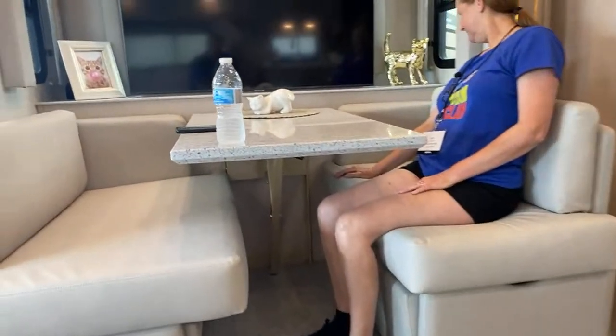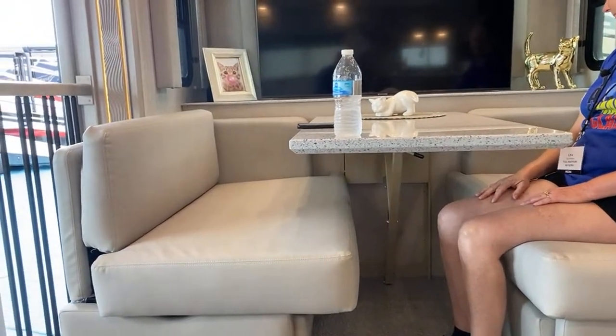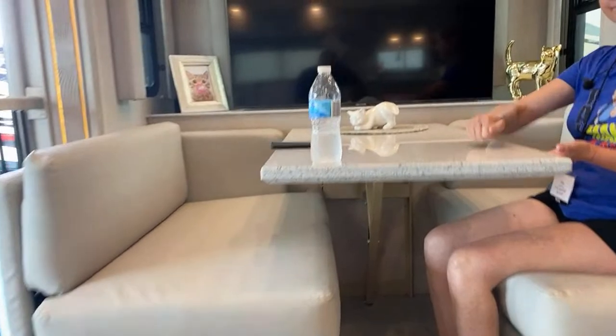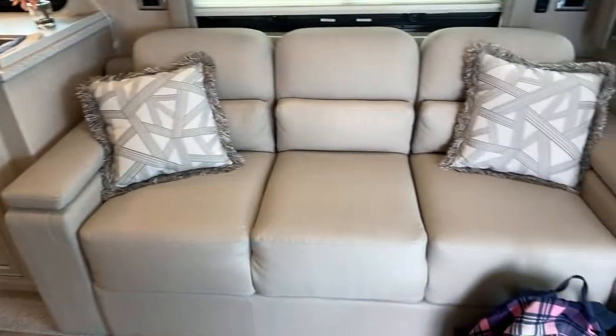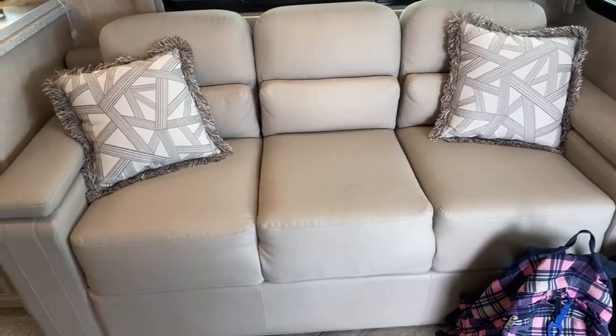Legless meaning you don't bump your knees getting in and out there. That converts down to be a bed too. Okay. Solid surface. What I'm sitting on is the sofa, which is really obviously very comfortable. It's the same material and seats that Lisa was sitting on.